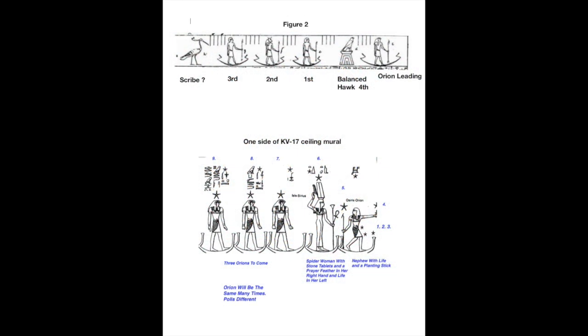So let's look at the space between the 12 figures with the stars on their heads and the 6 figures of the constellations on the right side of the mural. Orion is leading a balanced hawk on a perch into the future with 3 figures behind him. There is a scribe following behind him to keep records of the event.